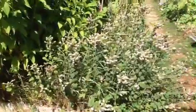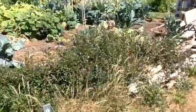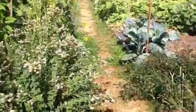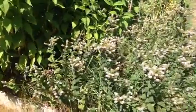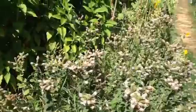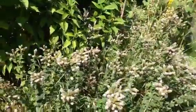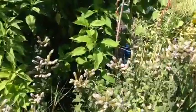Here's the peppermint, very nice. My neighbor over here grows spearmint, and the bees are all over that too. He and I provide a very good service for these honeybees. These are honeybees. I'm not very sure where they're coming from, but generally I only see them on the sunflowers and on the mints. So I'm sure they'd go to other things if they didn't have this.